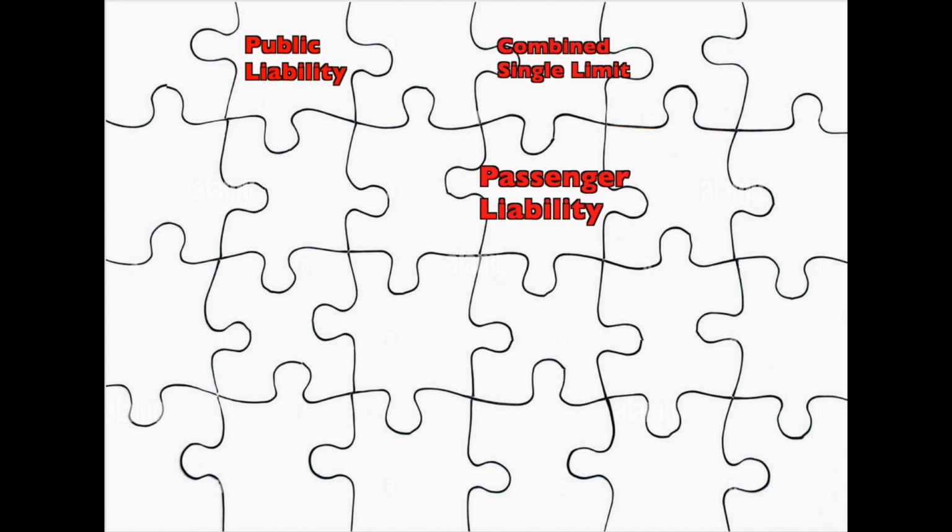Now, the insurance puzzle, in the most general of terms, can be really confusing because people say, well, there's public liability. Then there's passenger liability. And then they'll throw in combined single limit. What does that really mean? Then there's ground risk with no motion, so your hull's protected. Then there's how the hull is protected for insurance when it's taxiing. And then, of course, there's in-flight insurance. So those are some of the things that most people are familiar with.